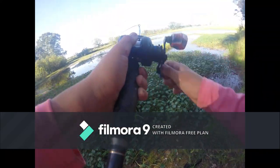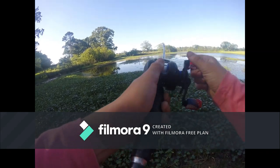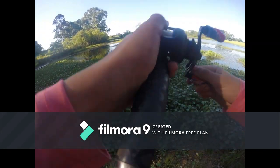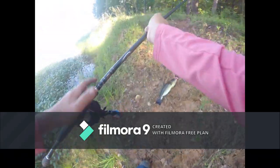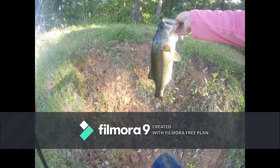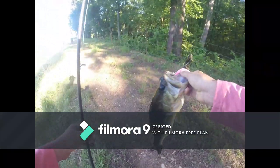There he is. Got him on the trick worm. That's a good one. There we go. Got him, Brandon. Horse him in. Get in the boat. That's what we like to see. Nice, beautiful bass, dark coloring. About a 2-pounder. That's what we like to see.